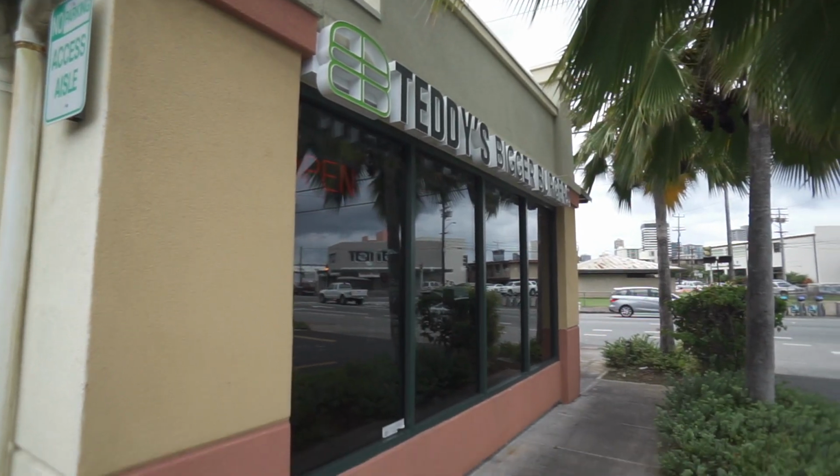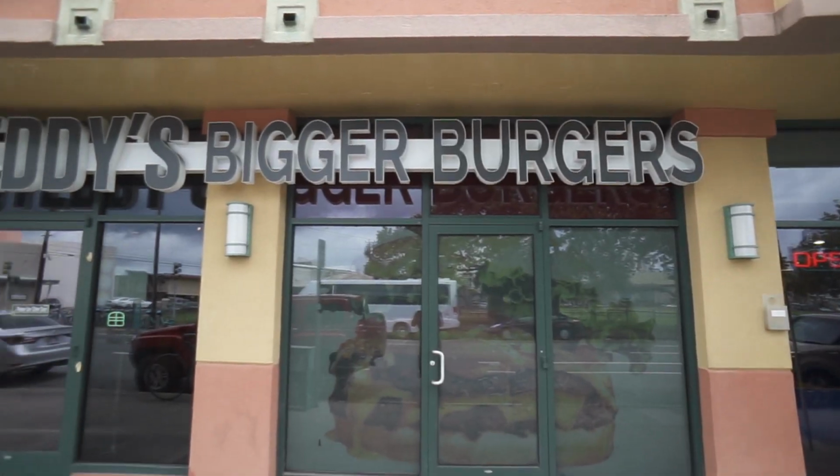Alright, so now we have jumped to a restaurant called Teddy's Bigger Burgers. This is actually a super famous chain of Hawaiian burgers here in Hawaii. They're found all over Oahu, you can find them anywhere. So we're gonna jump on in and get a few burgers and try them for you on camera. Let's do it. Can I get two burgers that are just the burgers? For here.